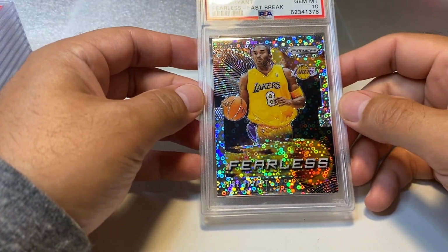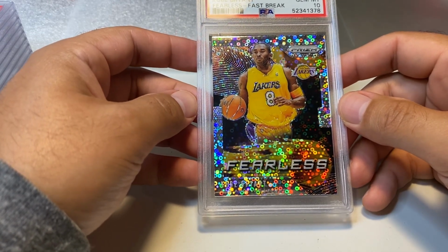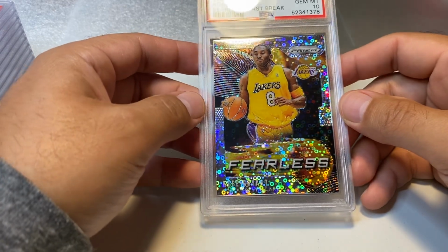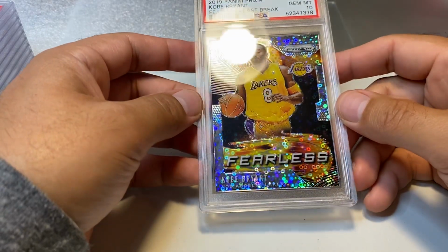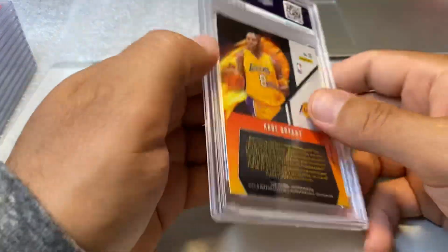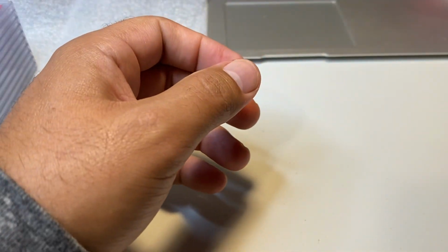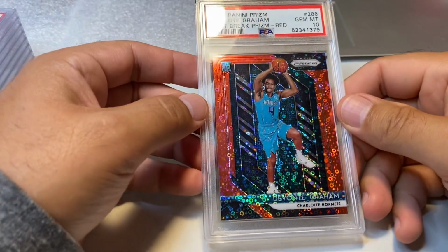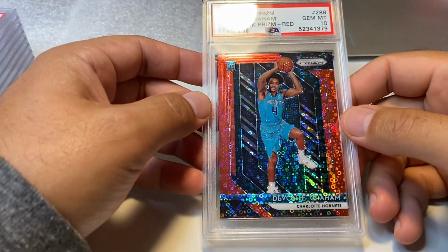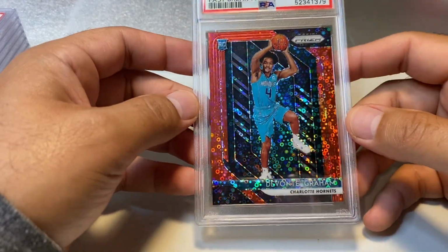Alright, another sweet looking Kobe Bryant insert card. That's a parallel. This is a Fast Break parallel out of Prism. Fearless is the insert set, and it's a PSA 10, so pretty cool stuff there. And the PSA 10s just keep on coming, you guys. This is a fantastic order. I'm just kind of shocked at how well this is going.